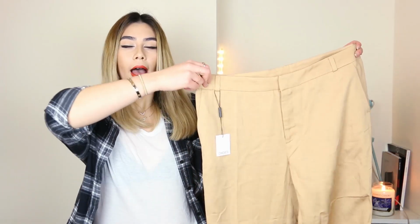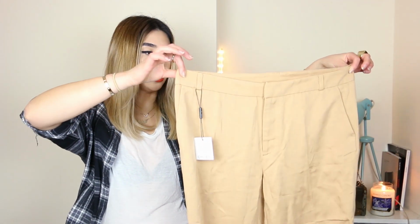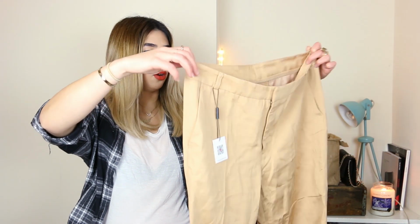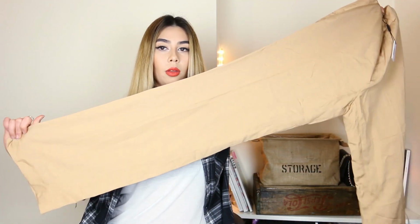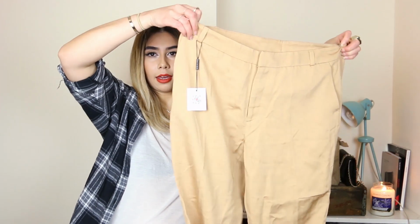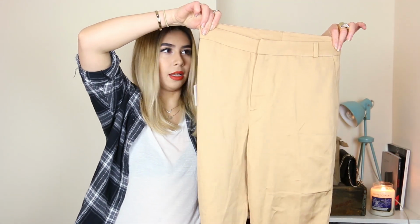But anyway, continuing on with the trouser theme, I got these camel trousers, and they're high-waisted and really, really long-legged. They have a wide leg all the way down, and they flare out a little bit. But I think if I could just get them taken in this much, they'd be perfect.